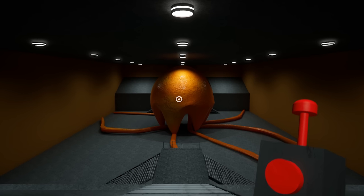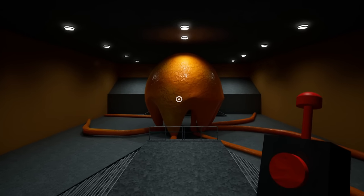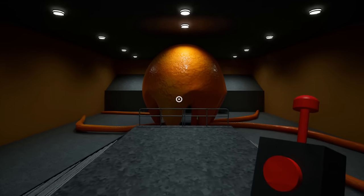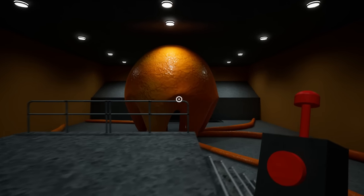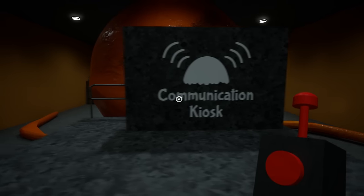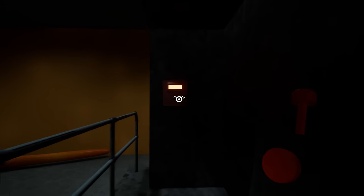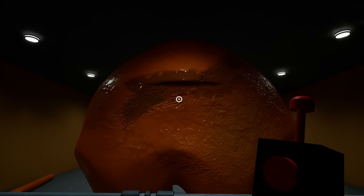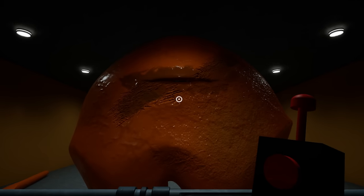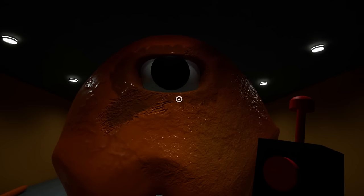That jellyfish is a lot bigger than I thought he'd be. Why would you make him this big? Like, damn! What kind of tentacle fetish did you scientists have? Don't look up, don't look up, don't look up. Communication kiosk. Okay. Hey, Jelly Belly. I want to talk. Hello? Guess he's sleeping.